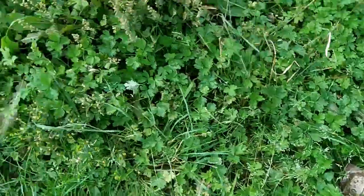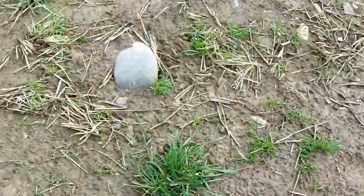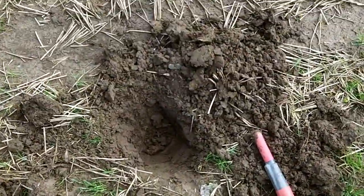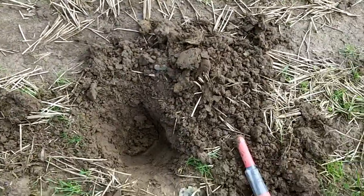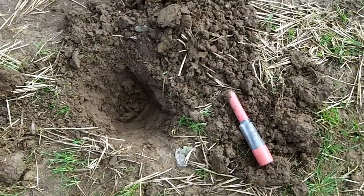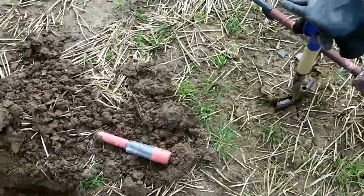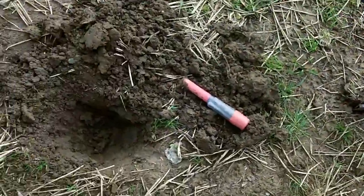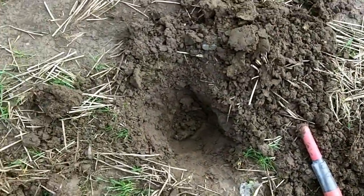I don't collect lead anymore. I used to take it home for scrap, but nobody seems to want it around here. So I'm not keen on collecting lead. Anybody wants it, let me know, I'll pick it up and you can come and get it. Alright, see you in a bit.